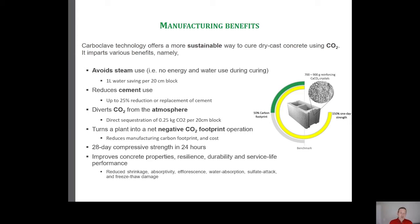It does divert CO2 from the atmosphere. Like I said earlier, we can take CO2 from the closest local emitter, and companies refine it down for us, they sell it back to us, and we can directly sequester about a quarter of a kg of CO2 into each 20 centimeter block. It can turn your plant into a net negative CO2 operation, or have a net negative footprint, because it does reduce the carbon footprint and the costs.